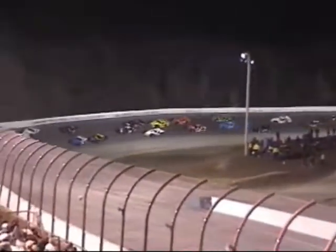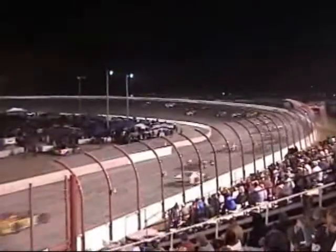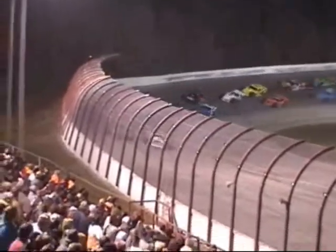TJ Fisher on the high side, taking that second position. Nestor right behind him. Nestor up to 3rd, looking down low, out of 2. Adam Hudson in the 22 fading back quickly. TJ Fisher to the inside of Carroll. Down the front chute, Carroll still has the lead. Fisher still on the inside, not giving up any room. Nestor on the high side, going into 3.